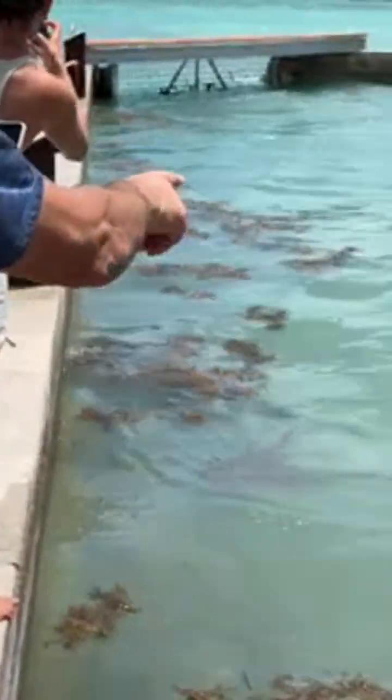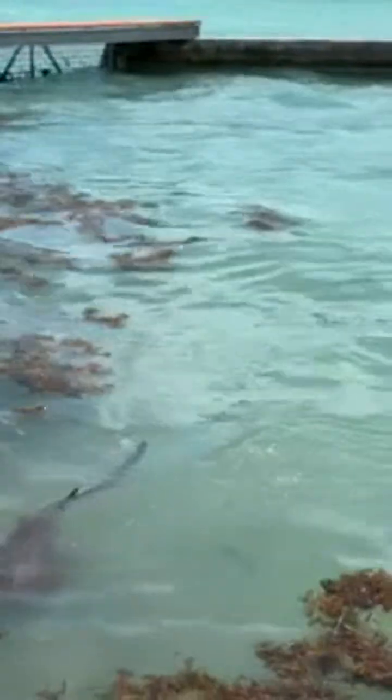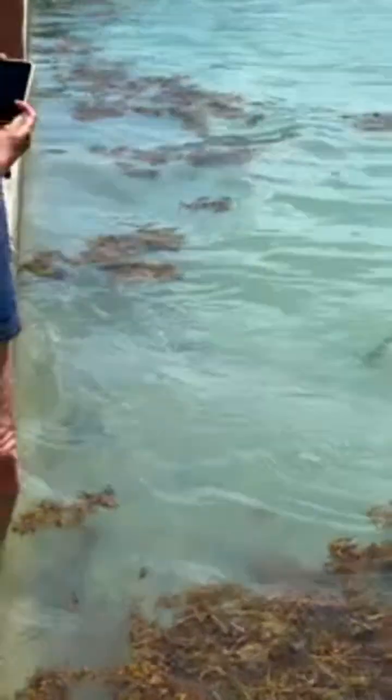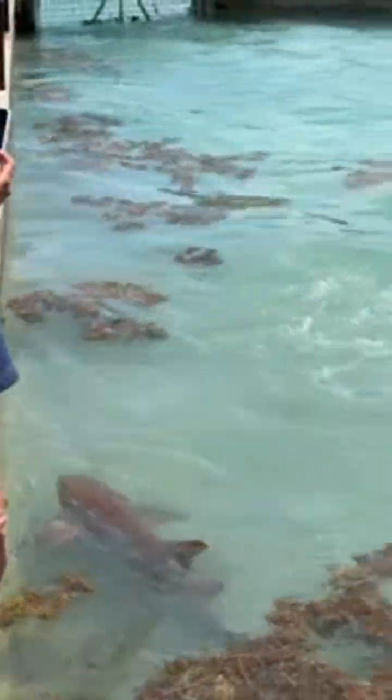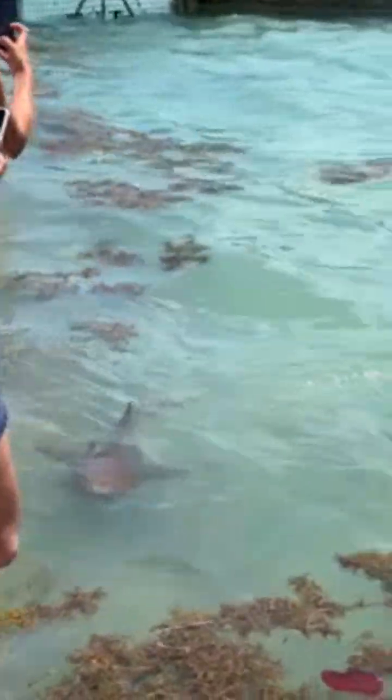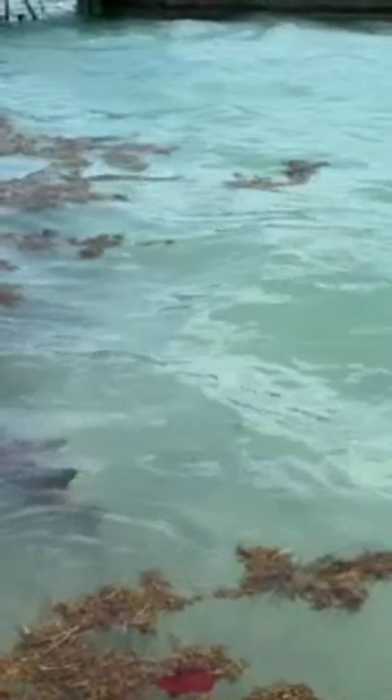The sharks definitely can't come and go. They got the gate closed. Some big jacks, tarpon. Oh yes, little tarpon. Tarpon's about 3 feet maybe. Jacks are about 2 feet. Can't imagine this water's much more clear when it's not windy.